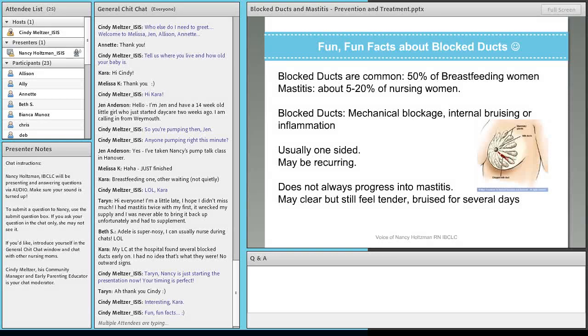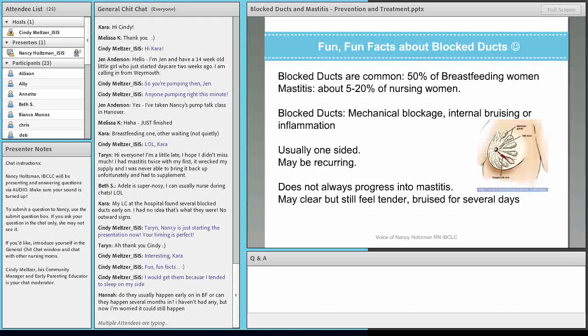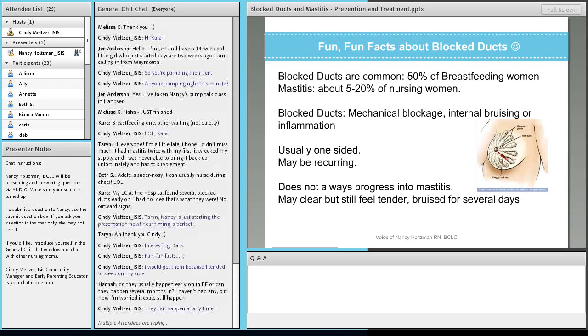Or you could have frequent blocked ducts that just move around, either breast, any portion of the breast. They pop up in all different places, but once or twice a month, you've got a blocked duct. So these are all different options. And you don't get to pick from them, you're just stuck with them. But you can maybe work on avoiding and treating them better. And then mastitis, it depends on what sources you use and what people call mastitis and so on. But probably about 25% of breastfeeding women may have a mild mastitis, if not more severe mastitis.